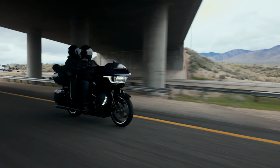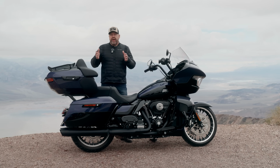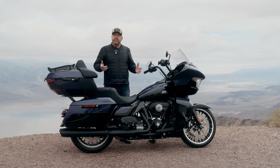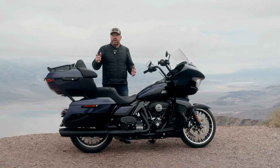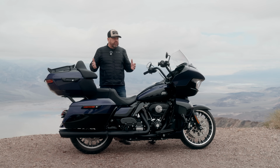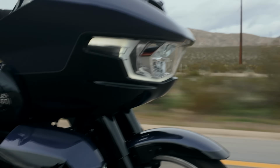The power band is super smooth, especially when you've got a passenger on or you're loaded, like we had Teresa on the back here. I'm in 6th gear and I can just roll that throttle to make a pass, and I felt it all the way through. Super easy, great riding bike, and I love the powertrain.